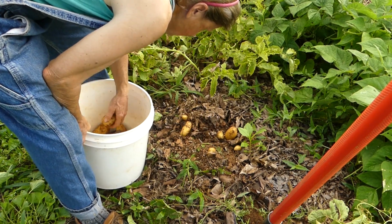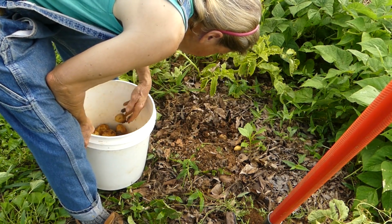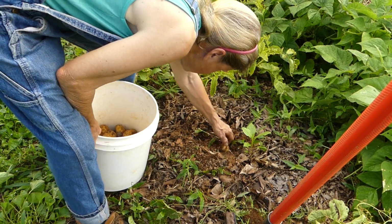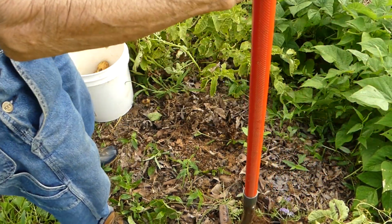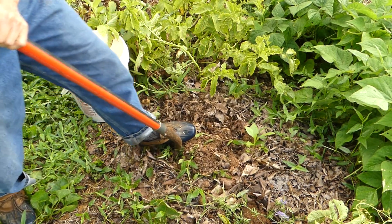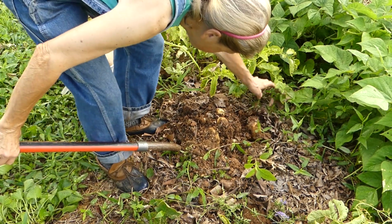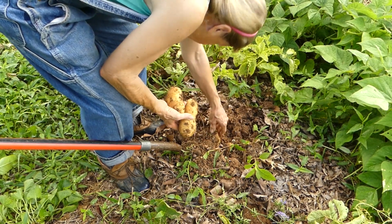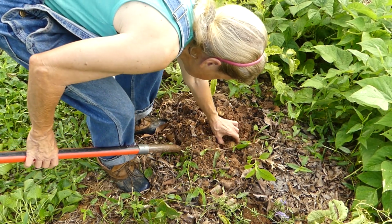Not huge potatoes, but there are a lot of them usually in each hill. And the small ones like that I use to feed my pigs. There are some nice ones. So you can see how many potatoes came from one plant. That's really good.